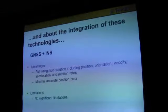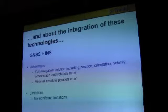By the time you take GPS and GNSS and merge it with an inertial navigation system, you end up with a full navigation solution: position, orientation, velocity and acceleration. So you have all of that, and there really aren't too many limitations to it, truth be told. It is state of the art. It is what you need in order to do the mapping that you need to do in dynamic mobile environments.